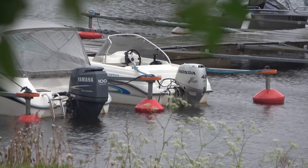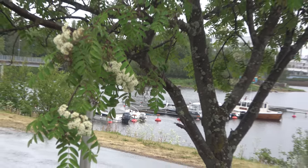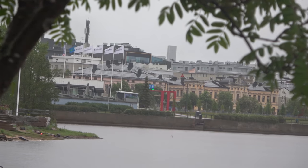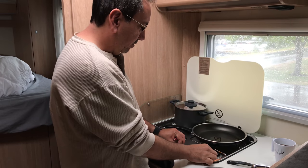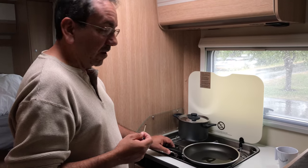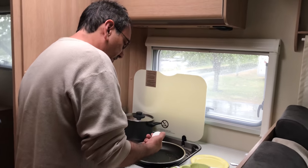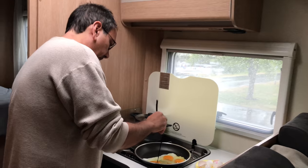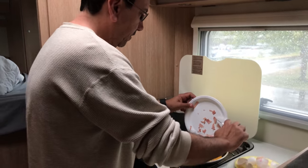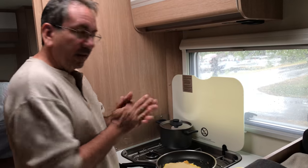Well, good morning. Oh, it's a rainy morning here in Oulu. Now it is breakfast time and we're gonna make some breakfast. Some scrambled eggs because it's all we have. By the way, got some instant coffee. Finnish eggs. You know, they're hard. Finlandia cheese, by the way. And let's eat.